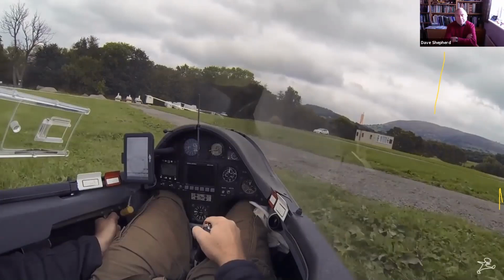Okay, thank you. On this picture here, you can see the windsocks pretty much all the way down. It's not showing any wind. Yeah. So that's just on the ground, presumably higher up. It's enough to generate wave then.